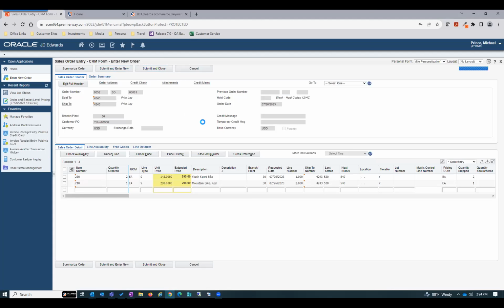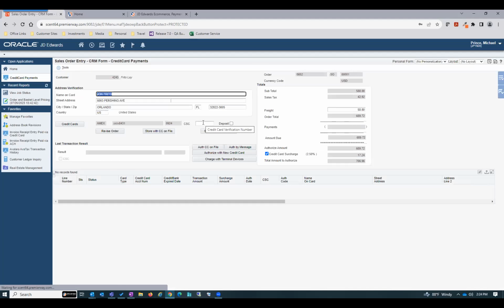And because this is a customer desiring to pay with a credit card, they'll be driven over to a new application that's introduced as part of our solution. It is integrated, real time, looks and feels like any other JD Edwards application, and follows all of the JD Edwards standards.